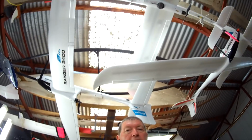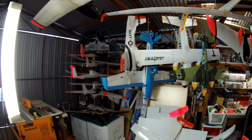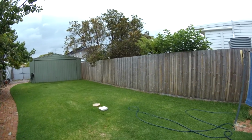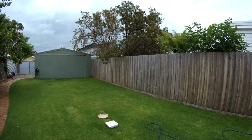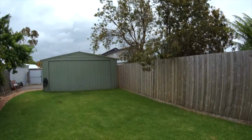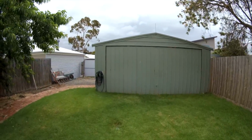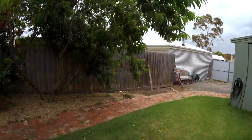See my studio setup, it's just rough fluorescent lights. All my planes up here, hung all over the place. Big stack of planes over there. So walking around outside now, fair bit of wind around, so maybe you'll be picking that up in the microphone, I'm not too sure. Really liking this camera.